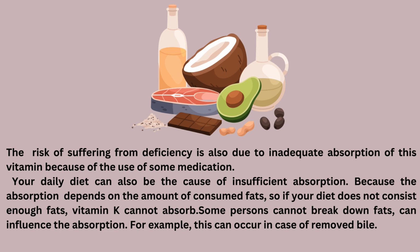Your daily diet can also be the cause of insufficient absorption, because the absorption depends on the amount of consumed fats, so if your diet does not contain enough fats, vitamin K cannot be absorbed. Some persons cannot break down fats, which can influence the absorption. For example, this can occur in case of removed bile.